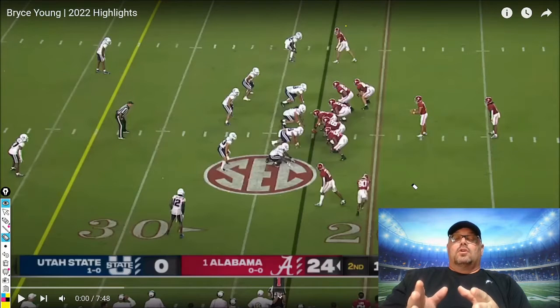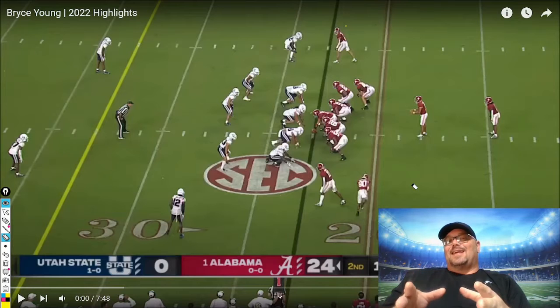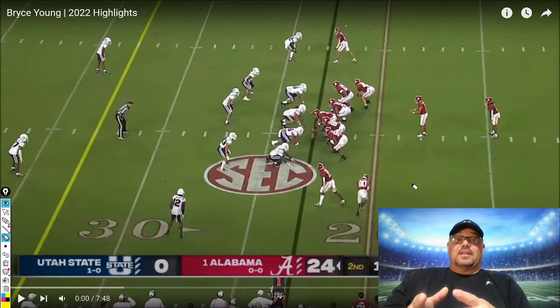He's really more of Kyler Murray. Kyler Murray is 5'10" and about 204, 205, 208 pounds, somewhere in there. So he's the exact size as Kyler Murray. It has to be a concern in the NFL because they take a beating.